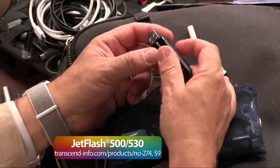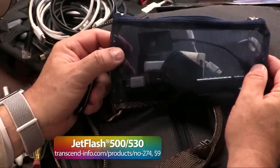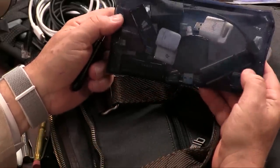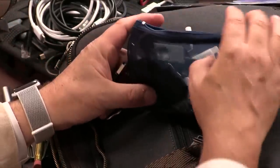This is yours, John. 8 gigabyte USB key. This is my USB key bag. This bag is important. There's something you might notice about this bag. It's sheer. It's see-through. That's nice, because you see all the little things I have in here? Do you want to have to dump this out every single time? No. But this way you can say, I know it's in here somewhere, and you can find it.